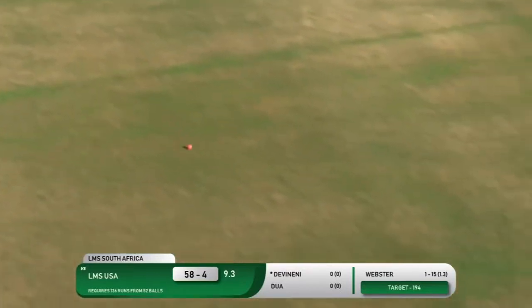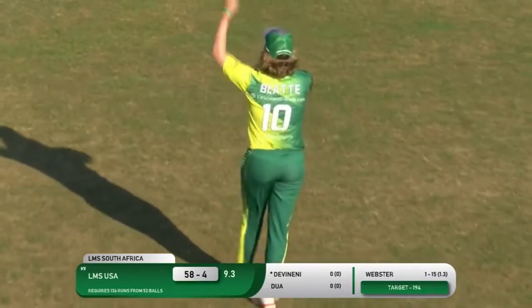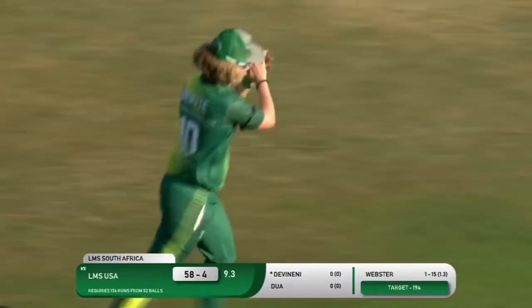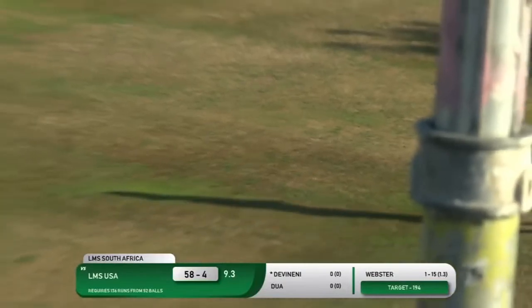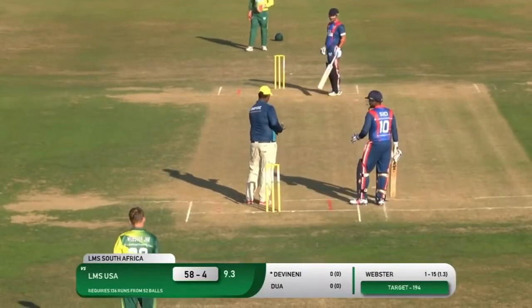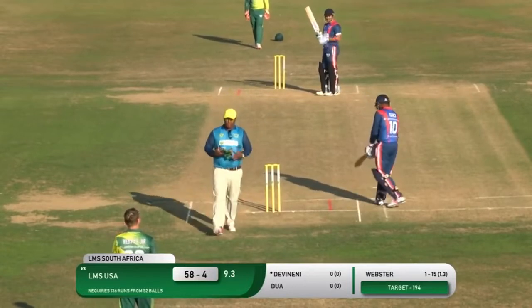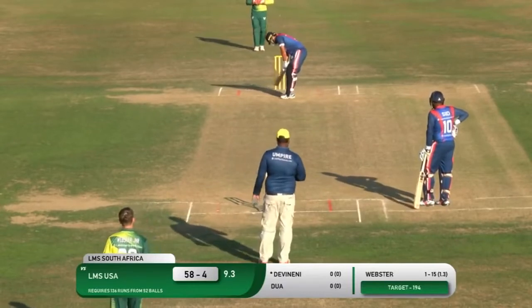That's a lovely shot down the ground there by Sid, and picked up by the aforementioned Beattie. It's been a good game for Doug. Contributed a bit with the bat, and he's picked up the vital wicket of Chanderpaul. He's put his hand up for selection. He's one of the fringe players in the team, so he'll be happy with that wicket and his performance today.